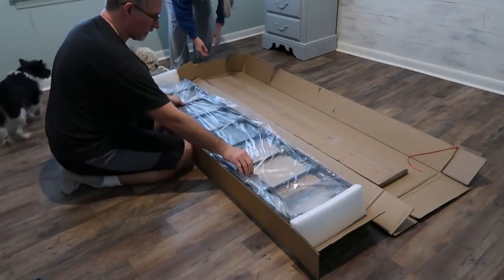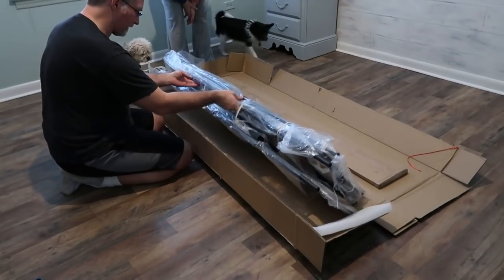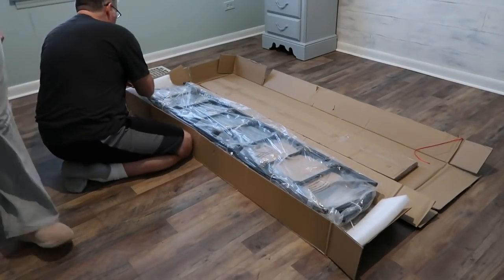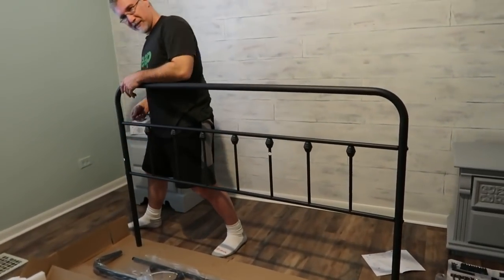So this is the bed that I chose. I got it on Amazon. I will link it down below. I'll link anything I'm able to down below. But it was around $115, and then there was a $10 off coupon, but you did have to pay $40 for shipping. So all in all, I paid $145.